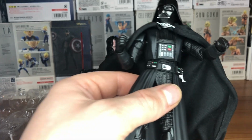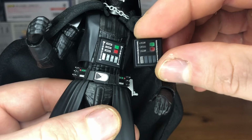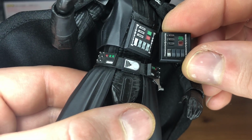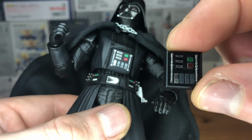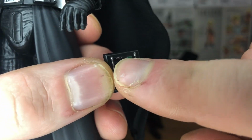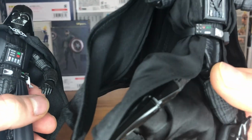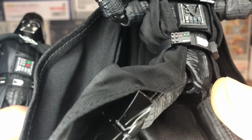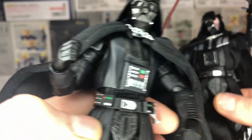Let's just check out his chest. And yeah, see, rather than those colours being painted, I think they're translucent plastic. There's little bits of, I think, red in those slot button bits. That's very cool. Same with these, you see his side bit there? I'm sure that's translucent plastic or something. But this is just painted.